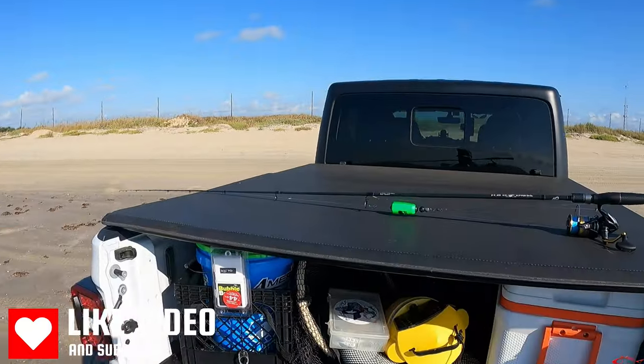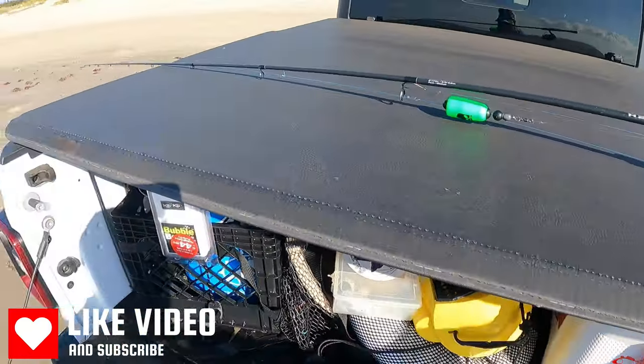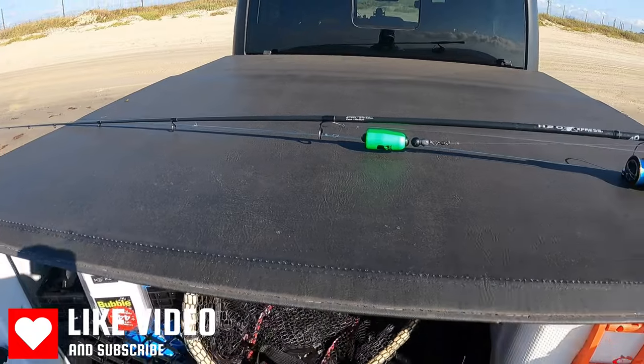Hey, what's up, guys? We are at spot number two for the day over here at Surfside. Water looks about the same, and it's almost 10 o'clock, so typically that trout bite will stop around 8:30, 9 o'clock, so I'm really pushing it to get on them. But we are here nevertheless, and we're going to try to make it work. Hopefully I can get a couple more.